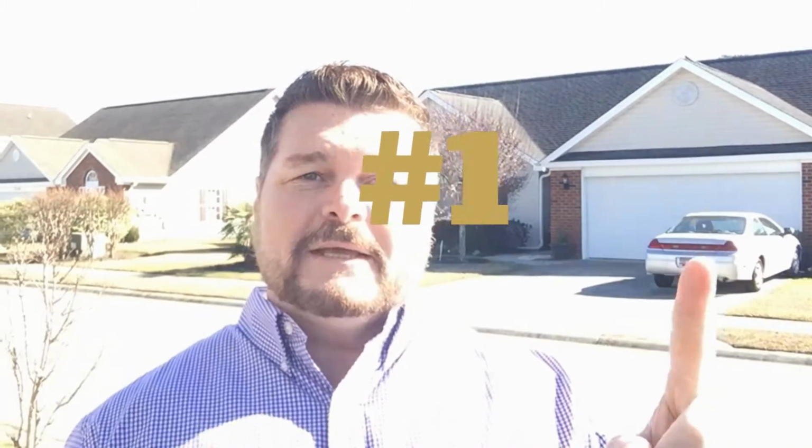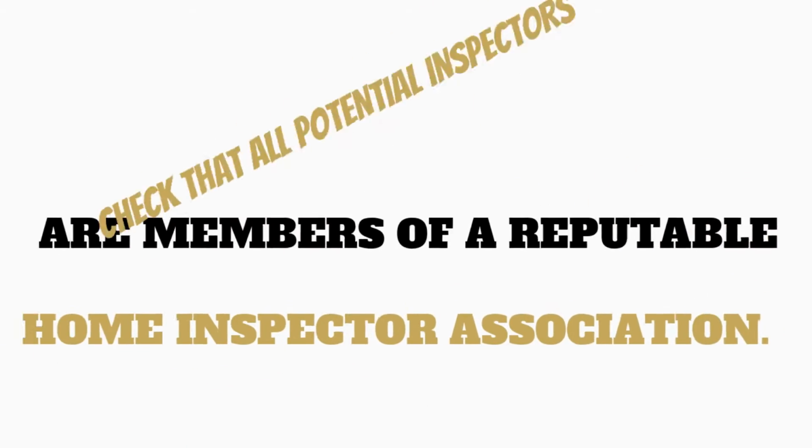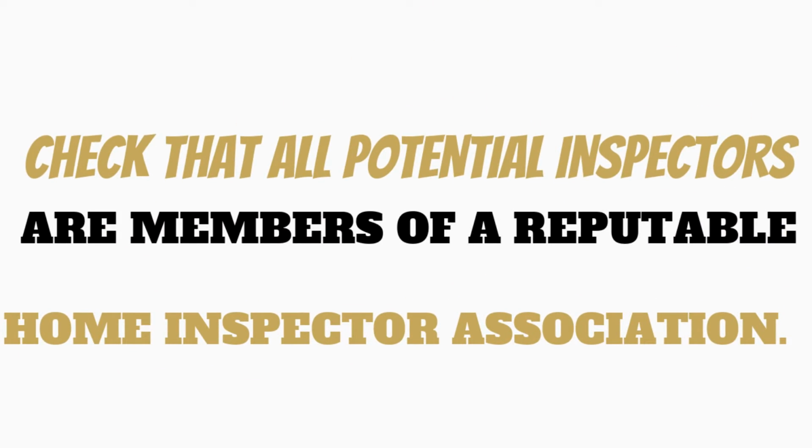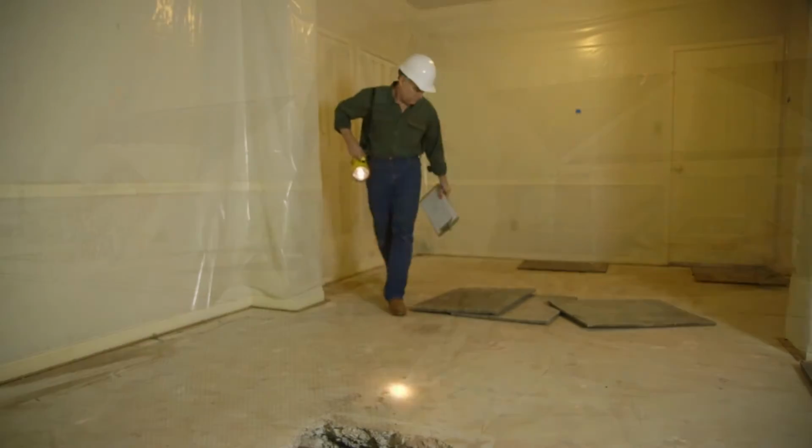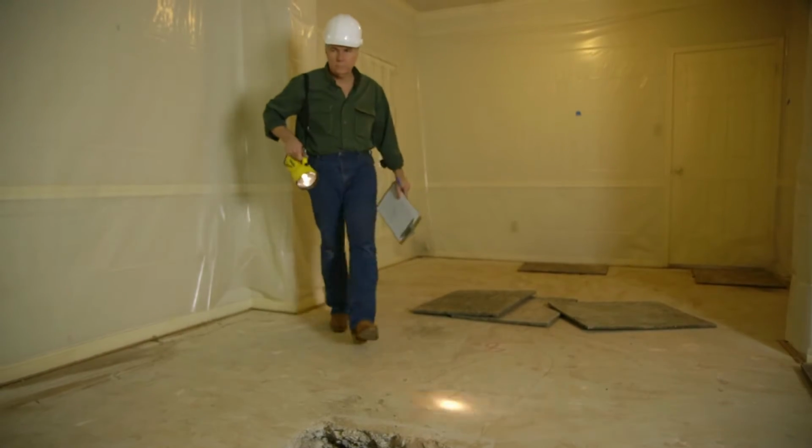Tip number 1, check that all potential inspectors are members of a reputable home inspector association. InterNACHI and ASHI are 2 of the largest. ASHI, for instance, has been around for 40 years and requires that inspectors complete at least 250 inspections before they call themselves certified. That's a high achievement for a home inspector and a confidence builder for their clients.